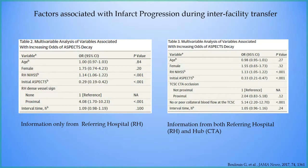On table 3, they are looking at the variables obtained from the endovascular treatment hospitals, where they found, in addition to the initial NIH stroke scale and the initial ASPECT scores, the collateral blood flow on the CT angiogram also contributes to the worsening of the stroke.